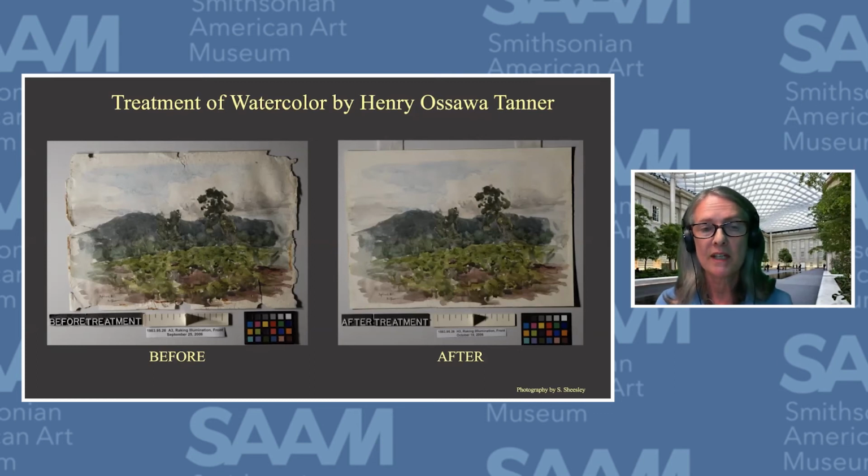And so the treatment involved choosing an appropriate paper that was similar to the original and carefully creating what we call inserts, the pieces of new paper that get added to the edges, and then carefully introducing water in the form of moisture vapor into the whole paper structure to relax it and flatten it and create results that I think really show this artist's watercolor to best advantage.